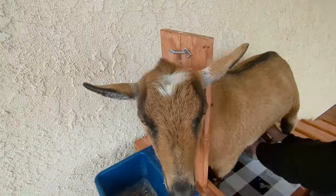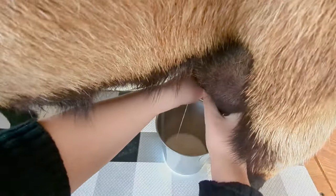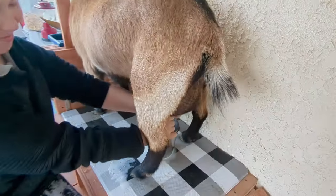Any more grain, Prim? I remember doing this one time. Remember Dad couldn't do it? Yeah. And then I had to do it. You're doing great. A lot of people can't even get any milk out at all. It's not like you pull it down. It's like you have to go up, then you have to push. Up, push. She has nice big teats to hold on to though, right? Mm-hmm. The milk also comes out really easy on her.